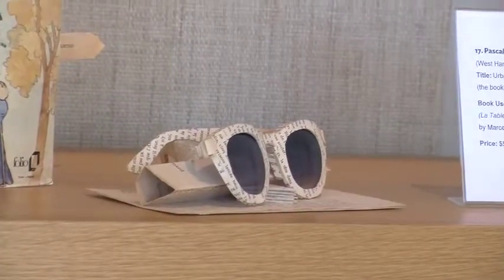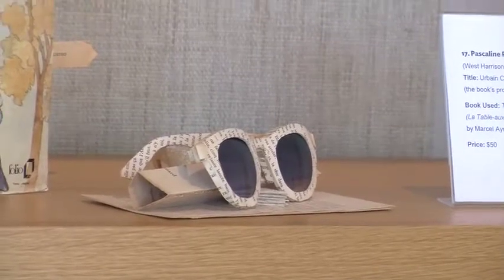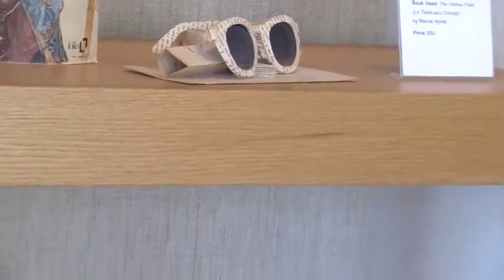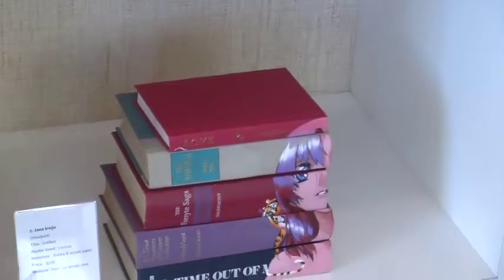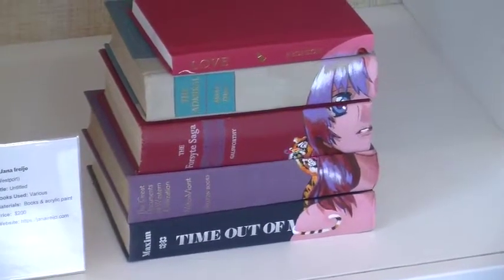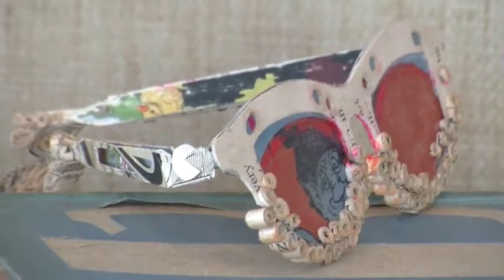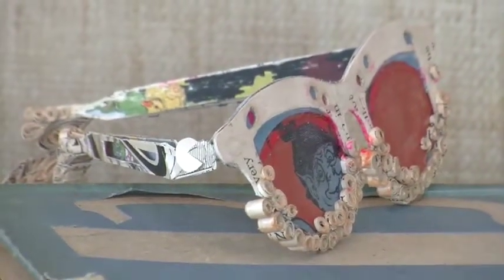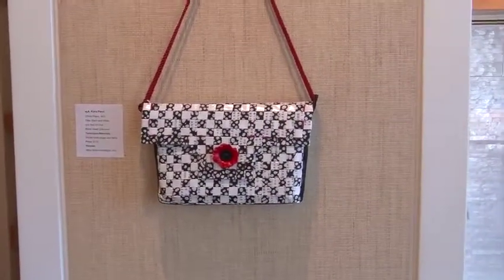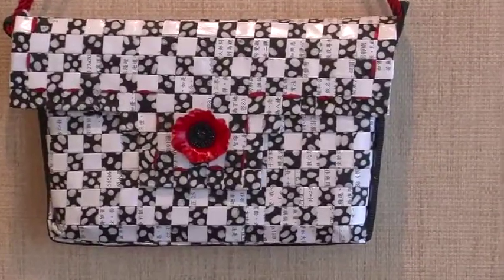On the top shelf are sunglasses and a case made for them from the book that West Harrison, New York artist Pascaline Rochier Gardner used for the glasses. And on the bottom shelf is an altered stack of books by Westport artist Jane Arejo. On this shelf are paper glasses made by Westport artist Rebecca Ross. On this side of the hallway is a really lovely woven purse by White Plains, New York fiber artist Kate Perry.